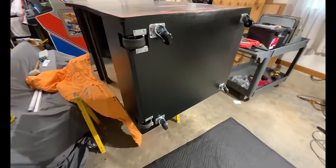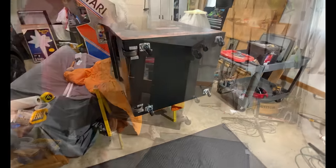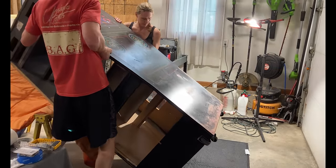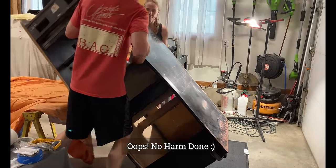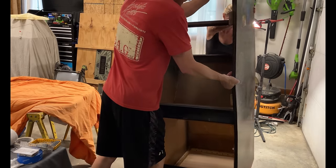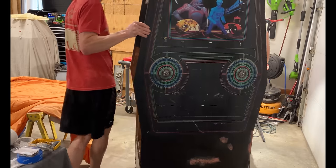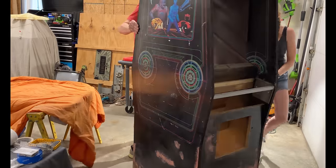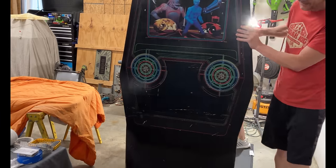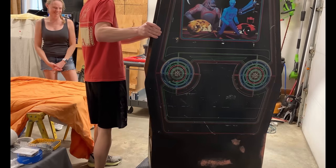Wheels are on, casters are on, base is done. Let's set this thing upright. Ta-da! Tron is upright, for the first time in a long time. Welcome Tron to the arcade. Well, not quite, but welcome to the real world again.